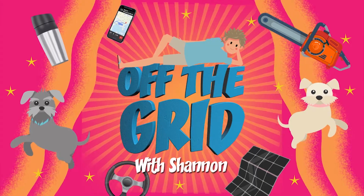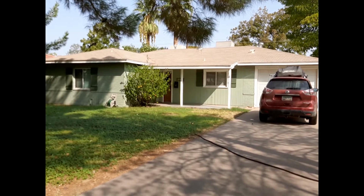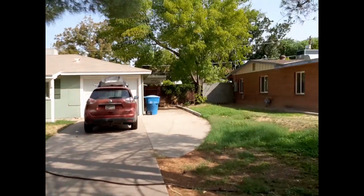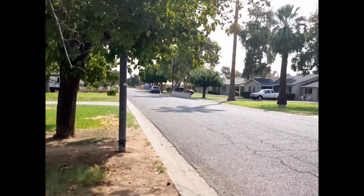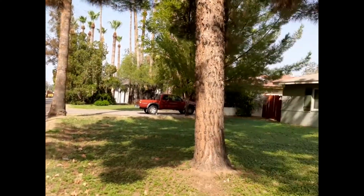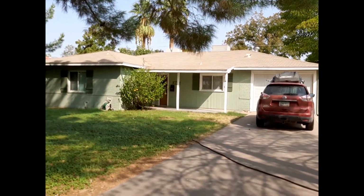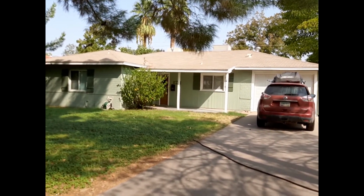Ooh, that can't be good. The front of the house is really cute. It's a ranch style from the 1950s, very similar to all of the other houses in the neighborhood. The neighborhood is really centrally located in Phoenix. It's about 10 minutes from the airport, 10 minutes from downtown.